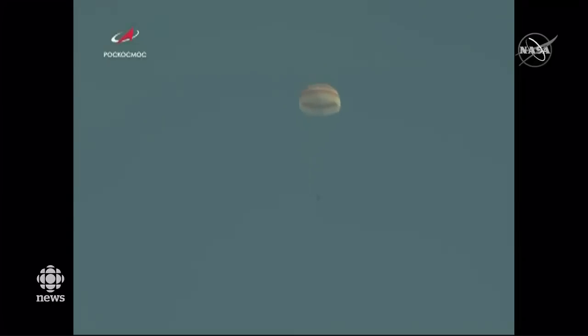We'll see them come out one by one and get loaded into just special chairs out there on the Kazakh steppe for them to relax, catch their breath, and get some initial medical checks. With the flight surgeons who are going to be in attendance today, you'll have teams from Roscosmos, NASA, and the Canadian Space Agency all taking part in today's landing to bring these crew home.